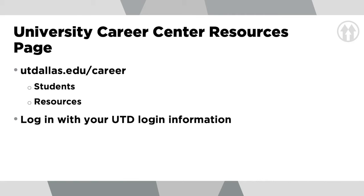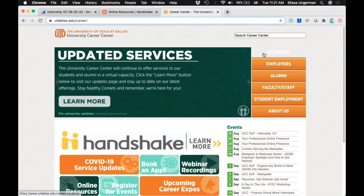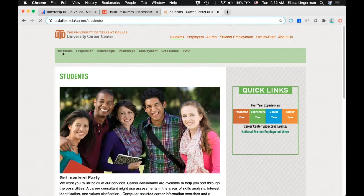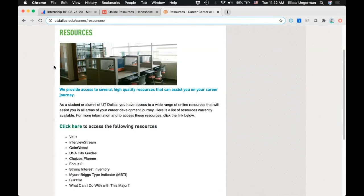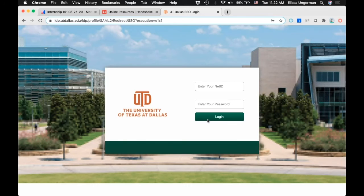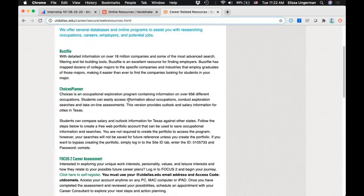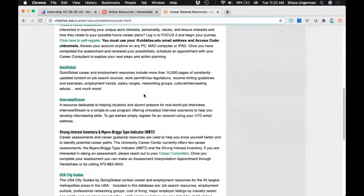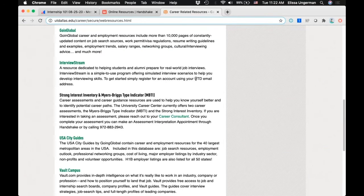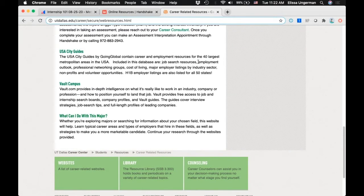So I mentioned the resource page. You can also access the resources from the Career Center page. So you want to go to utdallas.edu/career. Go over to students at the top of this little section. Resources is the first button on the left. You'll click here to access. You'll log in with your UTD information. And this is another way for you to access the resources like BuzzFile, a career assessment, going global if you're interested in education abroad, Myers-Briggs, Vault, as I mentioned as well, and what can I do with this major?